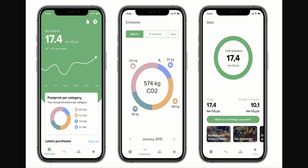And this is your house here. 189 kilos of carbon emissions per month. And I guess this is maybe for the electricity, the energy that you're using in your home, using all of the things that you have, a washing machine, let's say, for heating and so on, for cooking. Okay, total emissions we have here on the right.